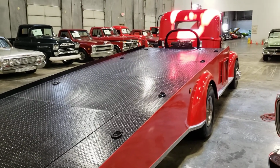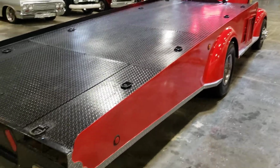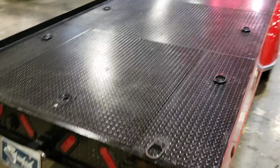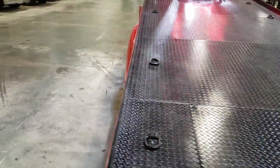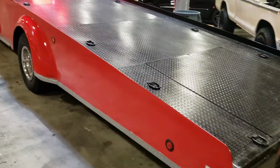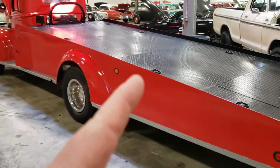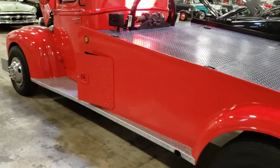Check this out, guys. 1946 Ford ramp truck. Now, I don't know if they had ramp trucks back in 1946. I'm guessing this back end here was added on to the cab. Someone can help me out with that. I'm pretty sure this whole back end right here was not part of the truck. I could be wrong.